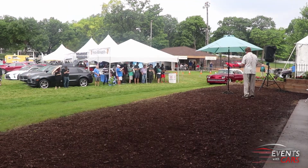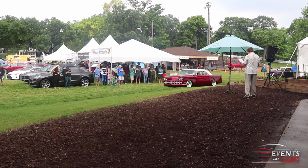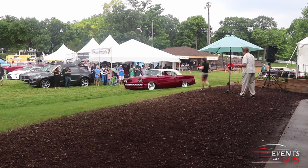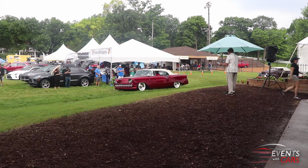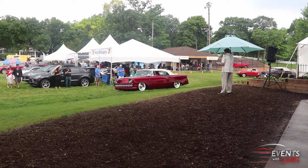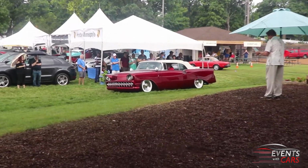Class modified. Started life as a 56 Chevrolet Bel Air convertible. The owner, what a great story. The owner bought this car brand new, built a custom, sold it in 1962, lost track of it, found it again in 71, and then against all better thought, he sold it again in 72. We don't know why he did that.